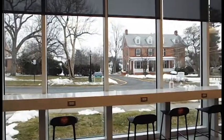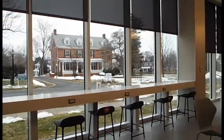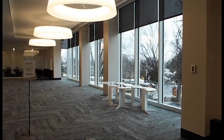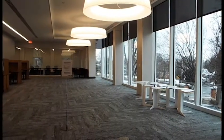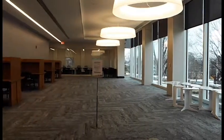I think, as far as the design goes, architecturally, some of the glass that has been introduced really brings in a lot of daylight, which enhances the mood and makes it a better atmosphere for studying and learning. What are some restrictions that students can find here?